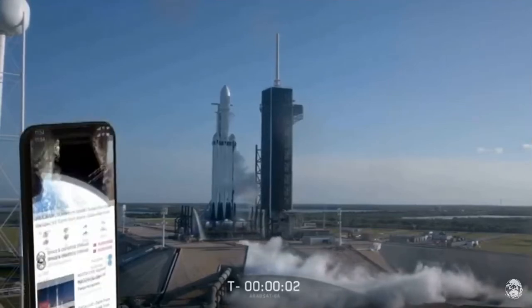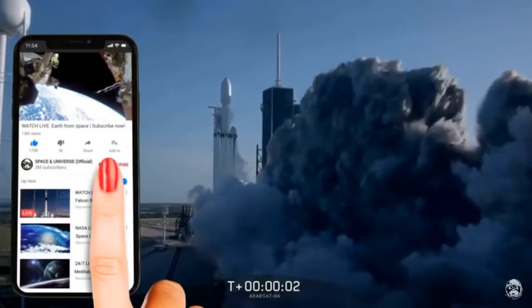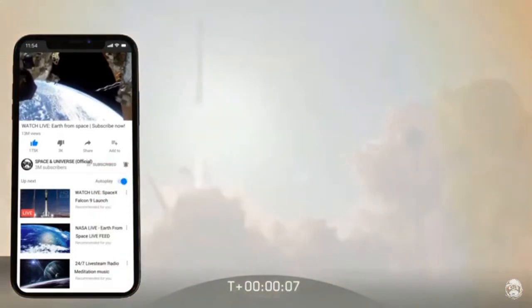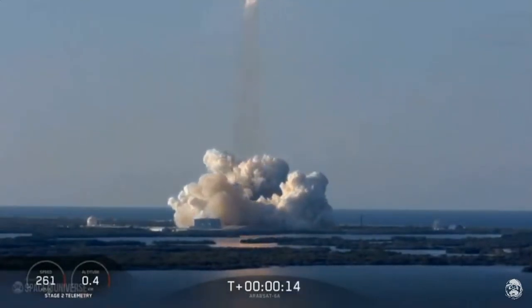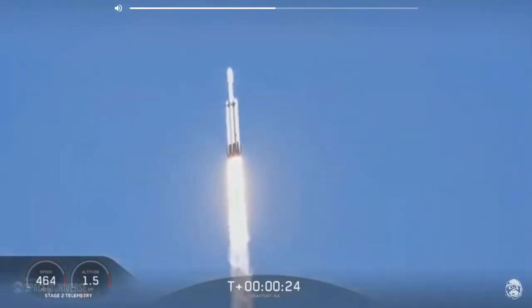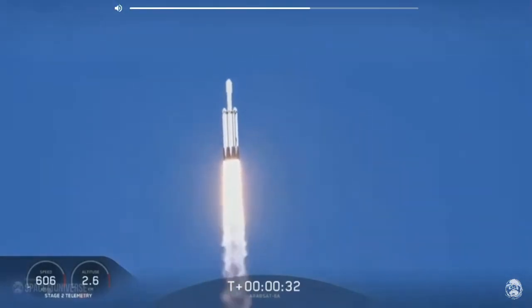4, 3, 2, 1, 0. Ignition, liftoff. Vehicles pushing downrange. Center core beginning deep throttle. Center core at deep throttle.